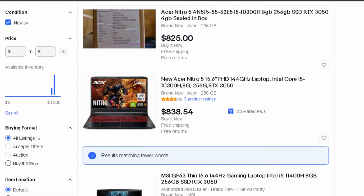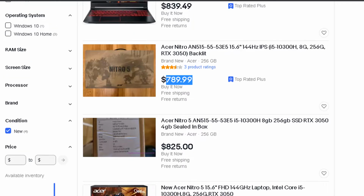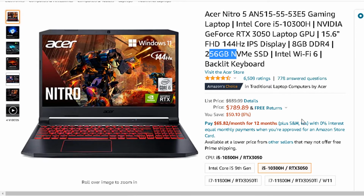Alright, let's do some price comparisons with eBay. On eBay, right now the prices for these Acer Nitro 5 with the same specs are selling for mostly around $830, with one available right here for $790, which is the same price as Amazon. So you are definitely getting a good deal here at Amazon with this current sale.